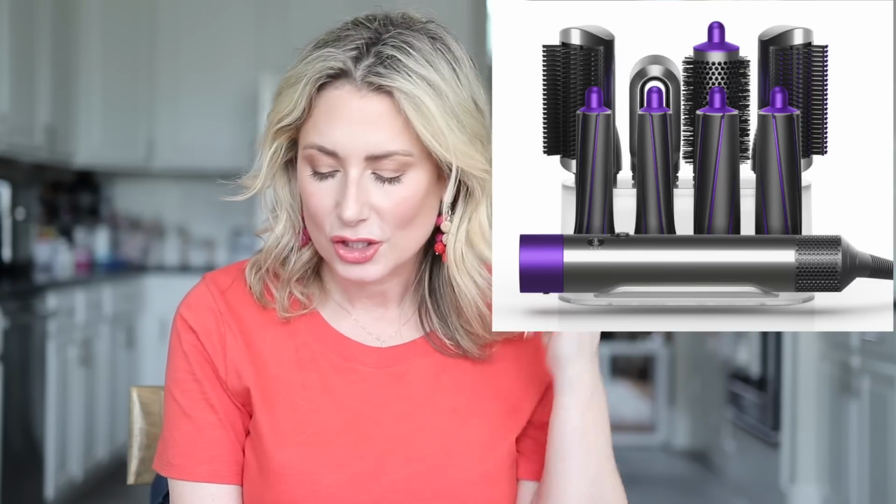Anyway, moving on. Number 3, I'm just gonna insert a picture instead of hauling everything out of my bathroom. That is the Dyson Airwrap. It continues to be one of the most popular items that I've recommended over the last few months. It does go in and out of stock so quickly.